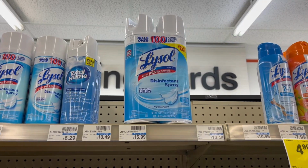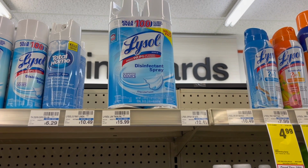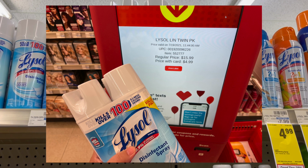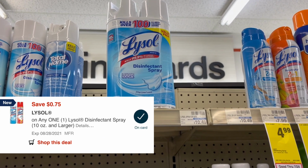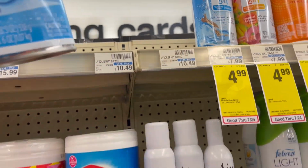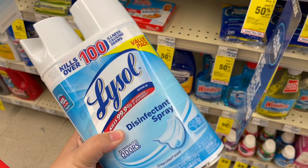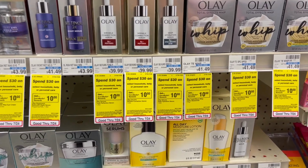So the next thing I'm going to grab is the Lysol. The Lysol is on sale from $15.99 down to $4.99. This store wasn't marked, so I wanted to make sure, just to be sure, it was the right ones. So I went over to the scanner, and sure enough, these are on sale for $4.99. We have a 75-cent off digital coupon that we can use on this. My store only had one, so that's all I grabbed, but I would have really stocked up on more, so it made these just $4.24.